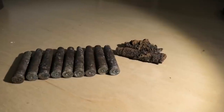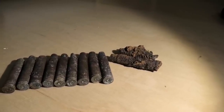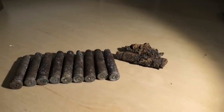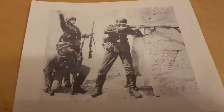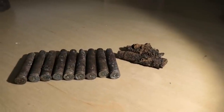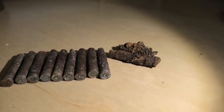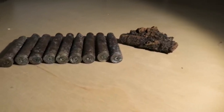Have to rig up some special lighting here because I wanted to show you a little detail. They could be from the MG. I'm guessing they're from the Mauser, the K98. I'm going to show you a picture of that. They could have been stacked in a magazine. So the ones to the right are iron. You can see they're terrible. The other ones are in brass, but they have a very, very special detail.